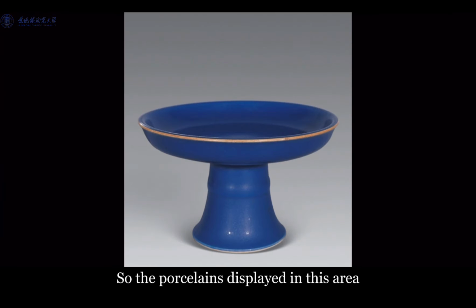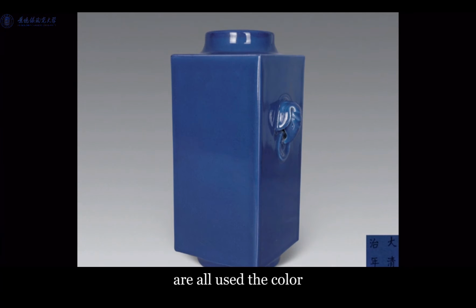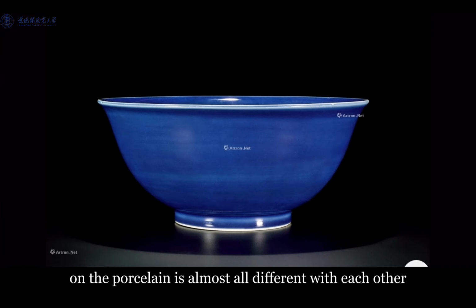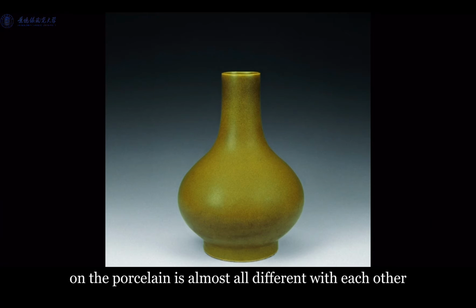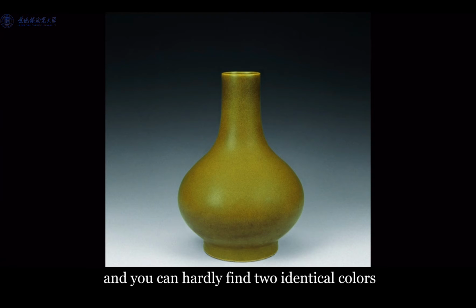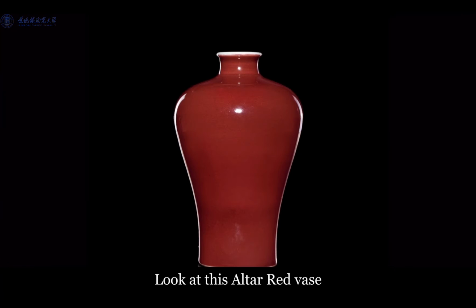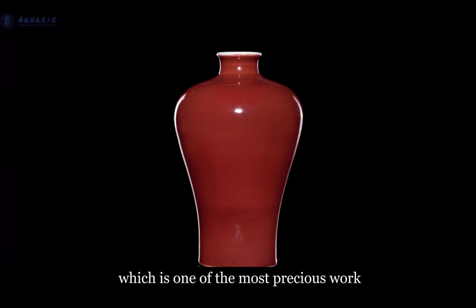So the porcelain displayed in this area all used the color glaze method, right? Exactly. Look carefully. The color on the porcelain is almost all different from each other, and you can hardly find 2 identical colors. Look at this otter red vase, which is one of the most precious works and hard to manipulate. I also heard a story about it. Have you heard it before? I'm not sure. Try me.